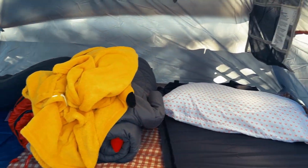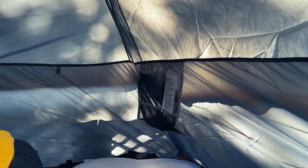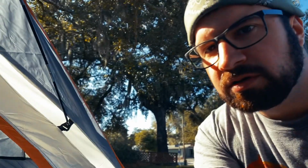Got our mats, our blankets we'll lay out later. Comes with a little pocket thing to hold stuff. It actually has a little power pass through, so not bad. I think we'll survive. Oh, and our secret spot for your phones so they don't get wet.